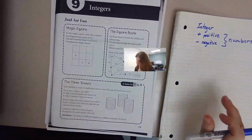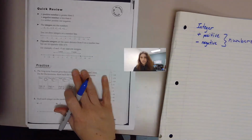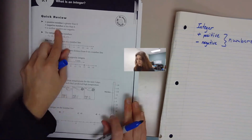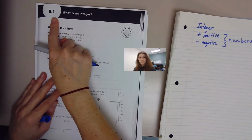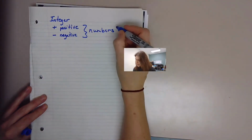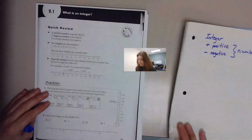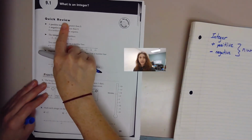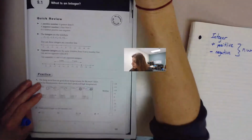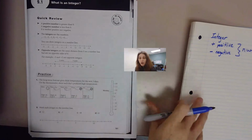All right, so in our booklet, we're going to flip to page 181, okay? So it's 9.1. What is an integer? So we've talked a bit about it already. Positive or negative numbers, or positive or negative amounts, okay? That's what an integer is. Quick review, okay? A positive number is greater than 0. Yes, that's important to know, that anything that's above 0 is a positive number.